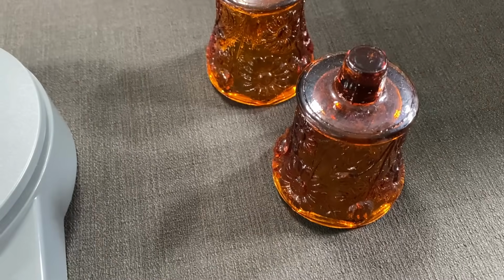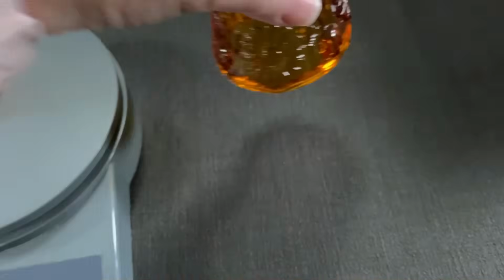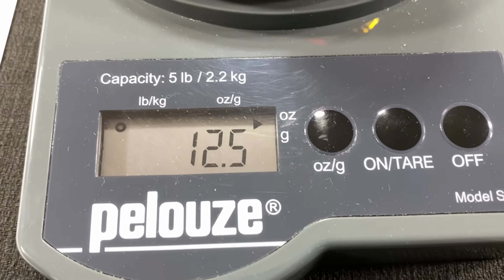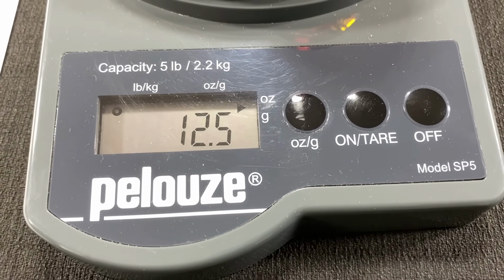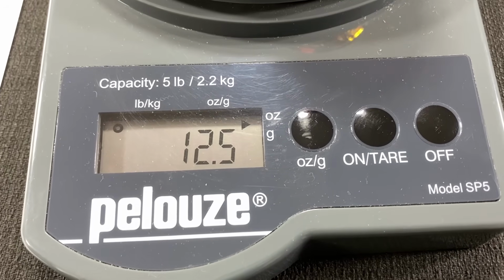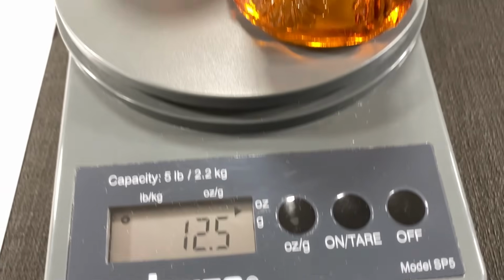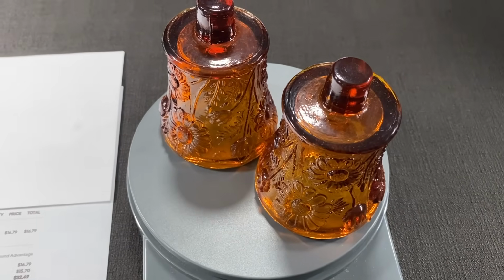Let's go back to the time of listing. I have my scale. I put the votives on the scale. Comes in at 12.5. Now I know that by the time I box this, it's going to be at least a pound, if not more than a pound. So I'm going to estimate 2 pounds to ship these 2 little votives. Next, I'll show you what they weigh after they're boxed.